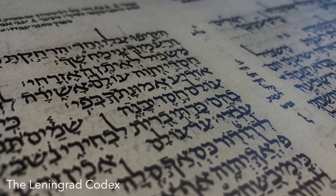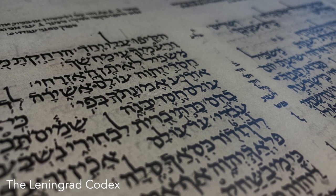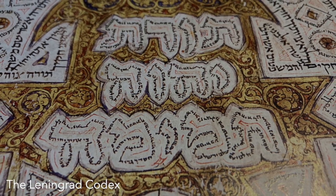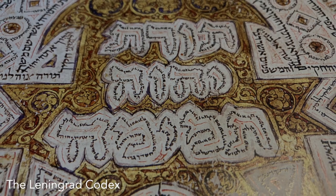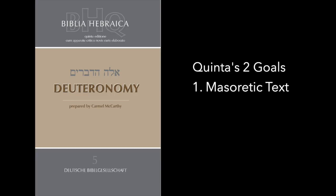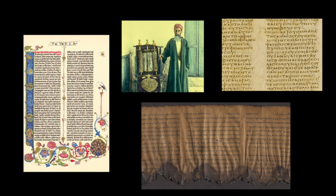So, well before the Masoretes even came about, there was textual instability when it came to biblical texts, and about 1,000 years ago, the Leningrad Codex was written to try and stem this problem. Now, Quinta has 2 goals. First, it presents the Masoretic text of the Leningrad Codex, which is the oldest complete Tanakh we have today. Second, Quinta is going to alert you to variants found in ancient sources that we discussed, the Dead Sea Scrolls, the Samaritan Torah, the Septuagint, and on and on and on.